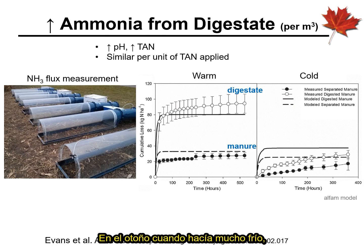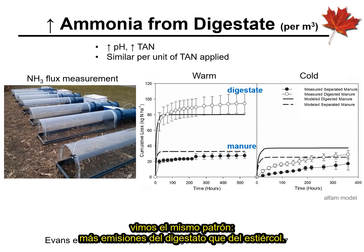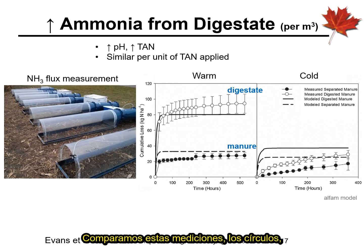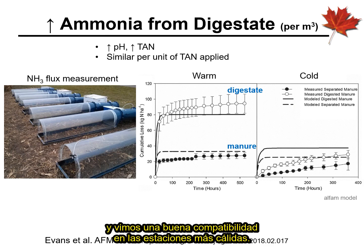In the fall, when it was very cold, we see the same pattern. Digestate is higher than manure, but it's a much slower process because of the temperature. And we compared these measurements, the circles, against a model called ALFAM, and we see somewhat good agreement for the warmer season.